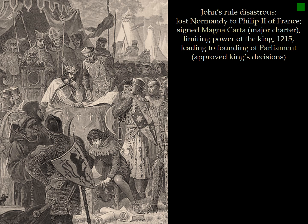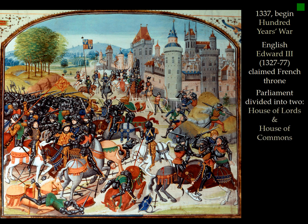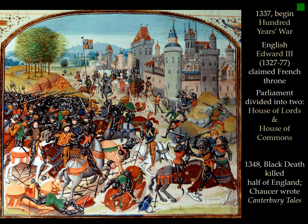He lost Normandy to Philip II of France. He signed the Magna Carta, or the Major Charter, as everyone knows, limiting the power of the king in 1215. This leads to the founding of Parliament that we know of today in England, that must approve the king's decisions. Thus, in 1337, we begin the 100 Years' War, where the English Edward III will claim the French throne. Parliament is divided into two houses at this time between the House of Lords and the House of Commons. And finally, in 1348, the Black Death kills half of England, and at the same time, Chaucer will write the Canterbury Tales.